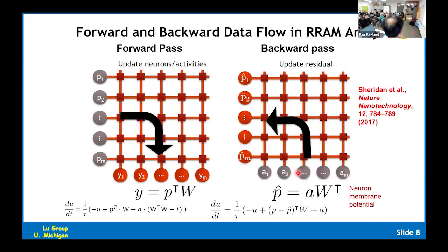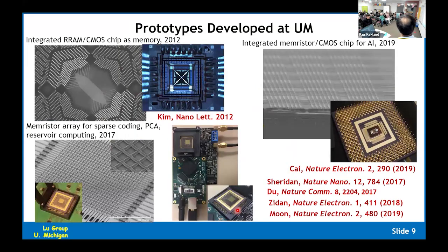Okay. So you can feed the signal forward. You can also feed the signal backward. So you can actually feed your activation function backward through the transpose of the weight and reconstruct the original input. Okay, so you can do this for training, to do backpropagation, or you can apply some math to construct a recurrent network, a simple recurrent network. All right. So over the years, we built multiple prototypes to gradually increase the functionality, starting from chips with external functions, then with everything fully integrated on chip.